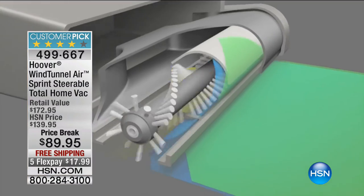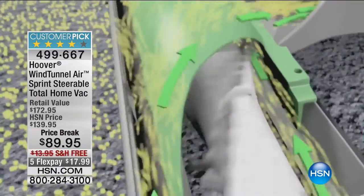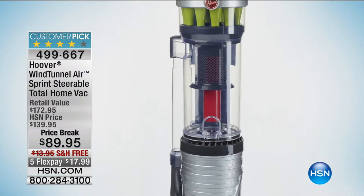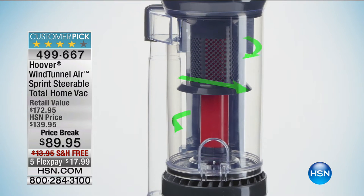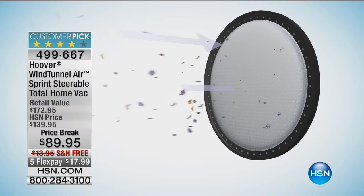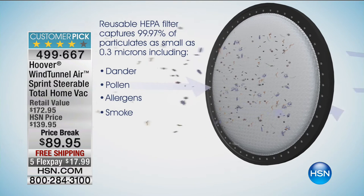It has Wind Tunnel 3 technology, but it's also cyclonic technology. And those vacuums go for $400, $500. 100%. You just don't see any of these features in a vacuum at this price point. Exactly. And usually at this price point, it's a stick vac. This is not a stick vac. You never have to buy a bag or a filter. It also, at this price, has a HEPA filter.